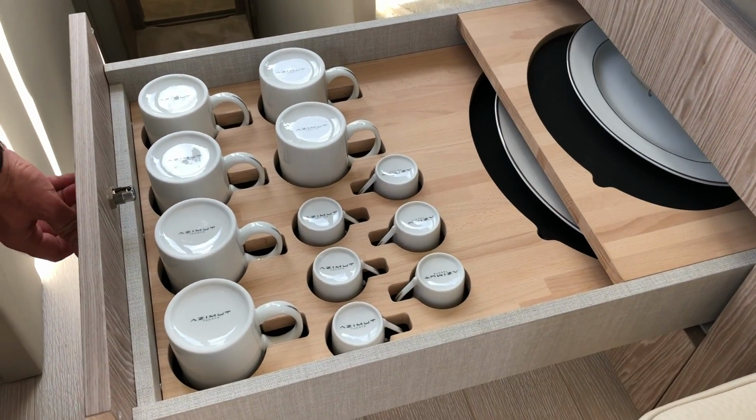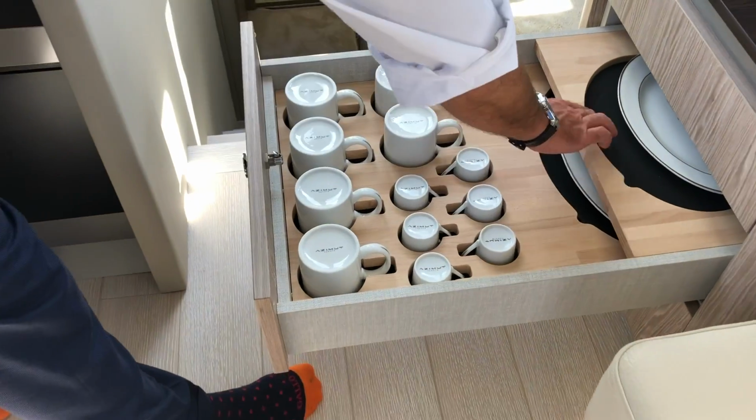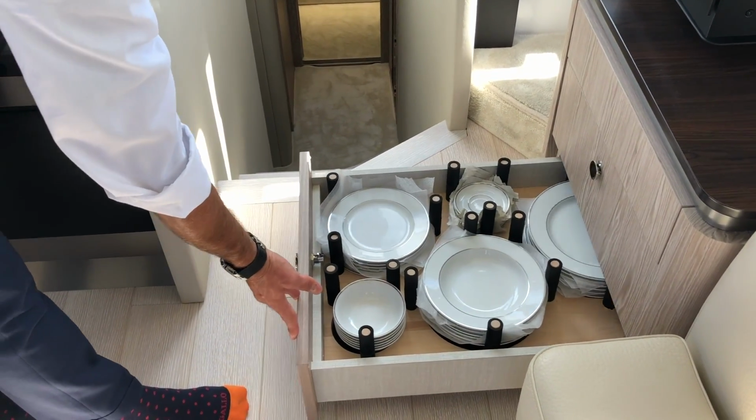You have all your china, neoprene. Every compartment is neoprene wrapped to avoid rattling and noise during navigation. All of this is neoprene to absorb vibration and noise. And same for all your china.